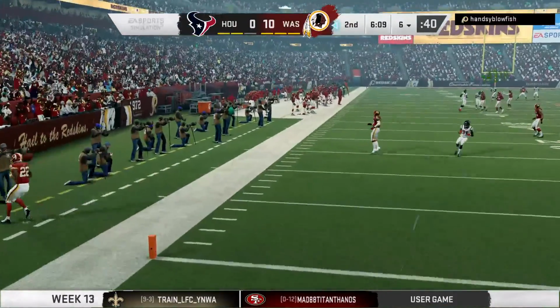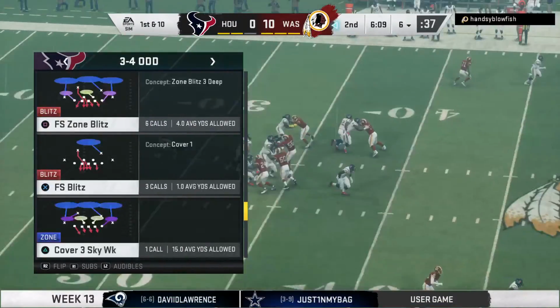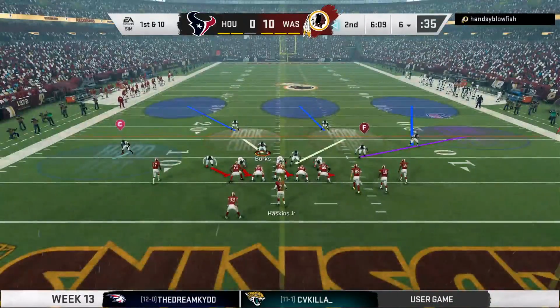And this one's out of bounds. Should be inside the 10, I think it is, at the 6-yard line. So they'll play the field position game here as a very nice punt is going to pin them back.